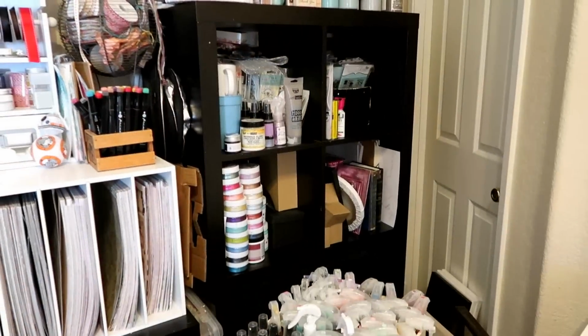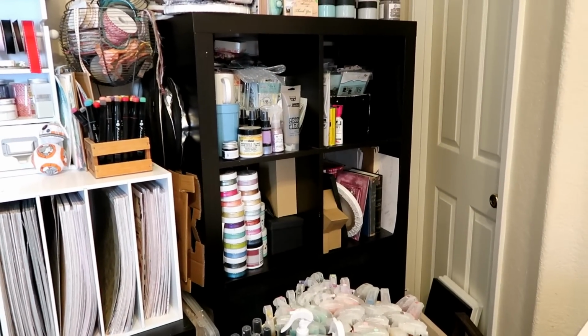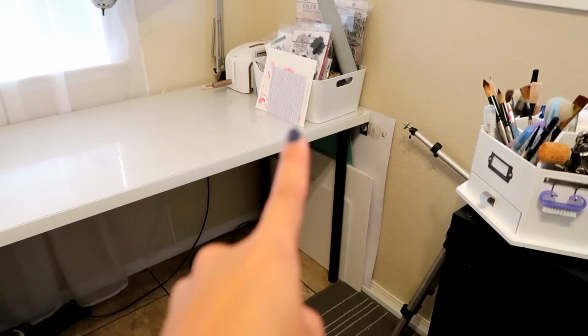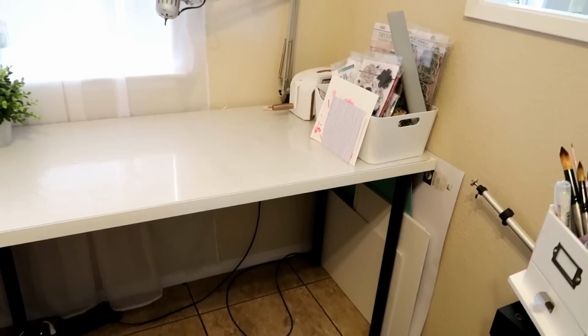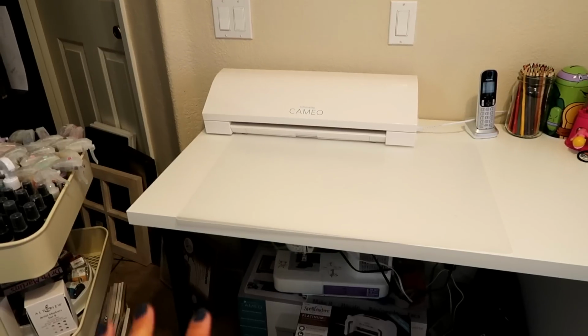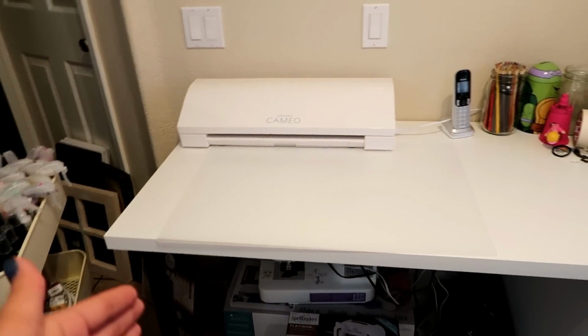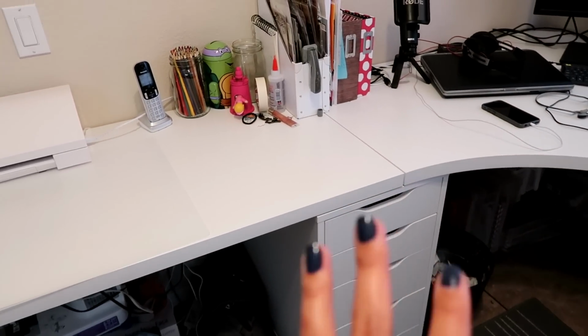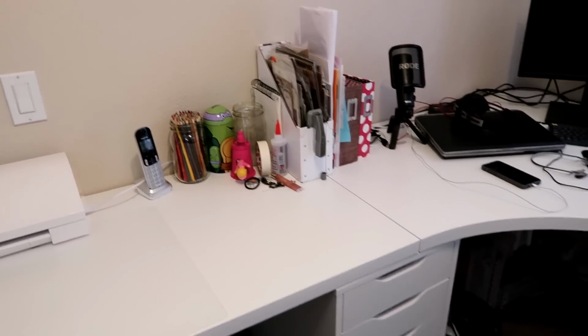So soon I will definitely be getting 2 more Alex units. I want to put one here, and then also, sorry, make you dizzy, one over there. So that way, Abby, sorry, making you guys dizzy, I want one so that Abby can have all of her stuff next to her, and then I'll share what I have in this one in just a second. Excuse the trash, I should have moved that.